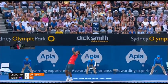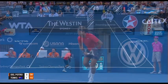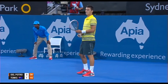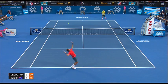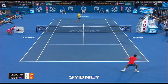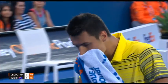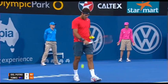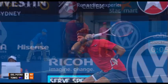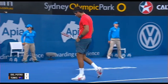30-15. 40-15. It's a nice service action from Del Potro, isn't it? Very technically correct. If you have a look, he's a big boy, and the ball toss is excellent. If you look at his left hand, after he releases the ball, it points up to the sky. Game, Del Potro. So we're all tied up at 1 game all.